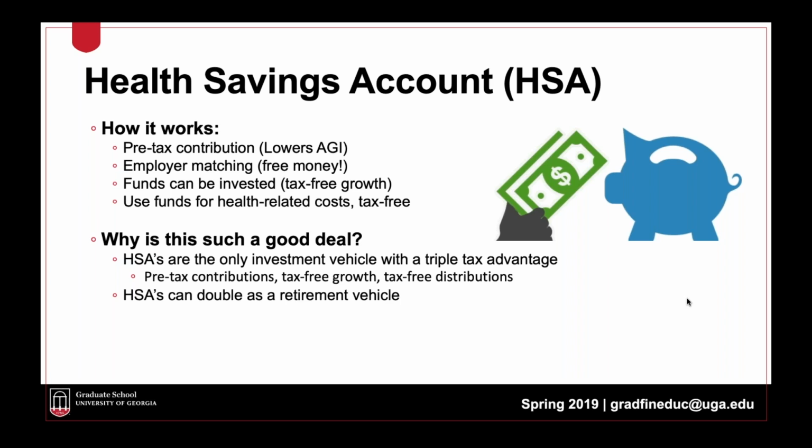Not only that, but once you reach age 65, you can actually use the funds from an HSA for non-health costs without penalty. You just have to pay tax on it. Okay, so really that kind of turns the HSA essentially into a traditional IRA, right? Because you got the tax deduction on the front end, you can grow it tax-free, and then if you take out the money for non-related health care costs, then you pay tax on the amount. That's the exact same tax treatment as a traditional IRA.